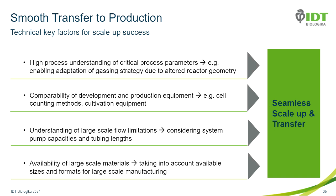Another thing to consider is comparability of equipment between development and production. And this is not about the obvious equipment such as bioreactors or filtration devices. This is more about the equipment that is additional to the process, such as analytical devices, cell counters, for example, and cultivation equipment. If they are not the same, which often might be the case, compare the data and adapt the parameters so that, bottom line, the same process takes place.